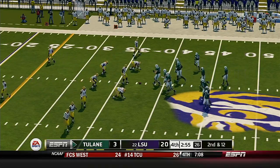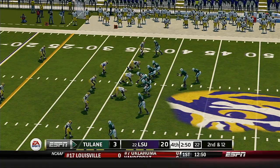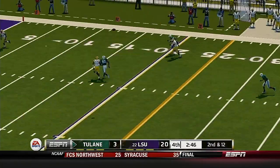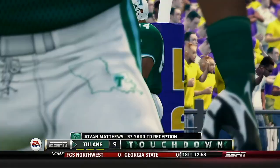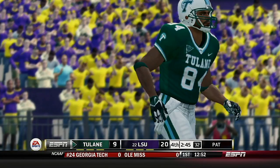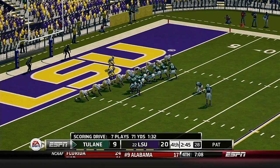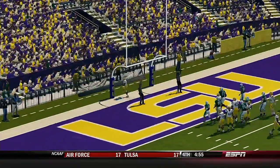From the 37-yard line, second down. Just under three to go in regulation. He launches one for the end zone, and he's got it for the touchdown. He makes the PAT.